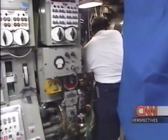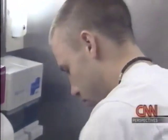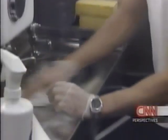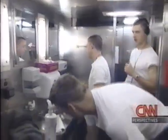Every Friday is field day. Time to deep clean the submarine. Basically put the last spit polish on everything we got. Carry on. Yeah. Carry on, smooth out, fluff.